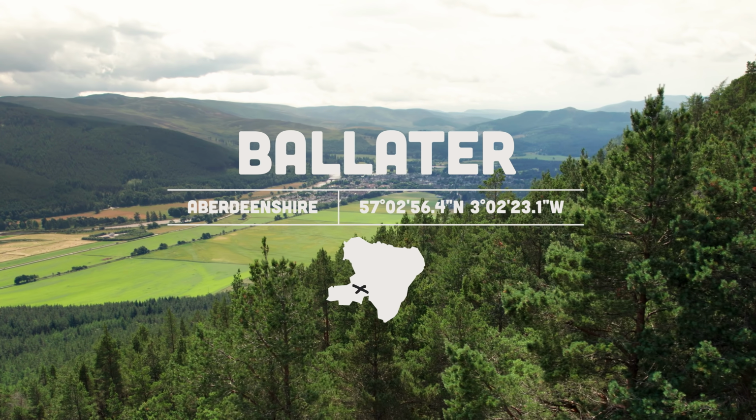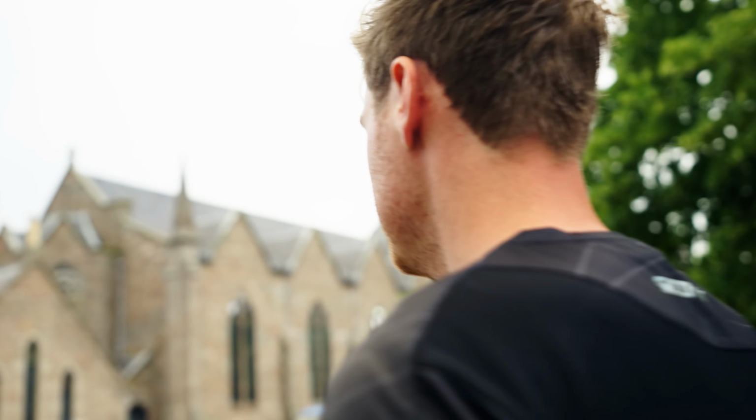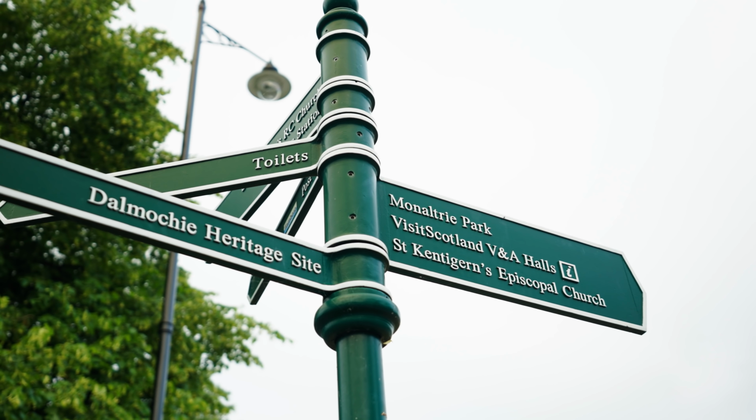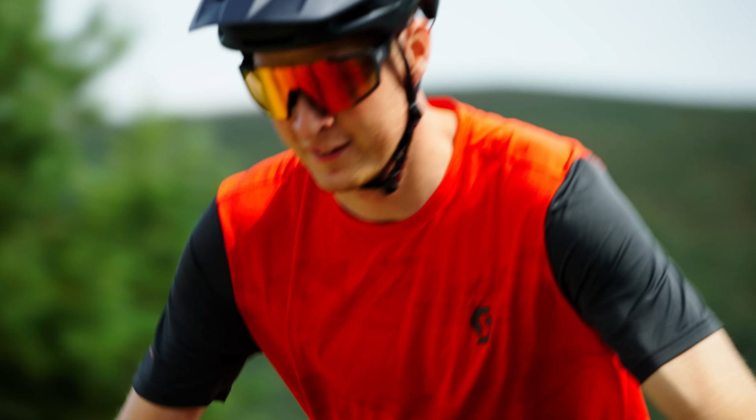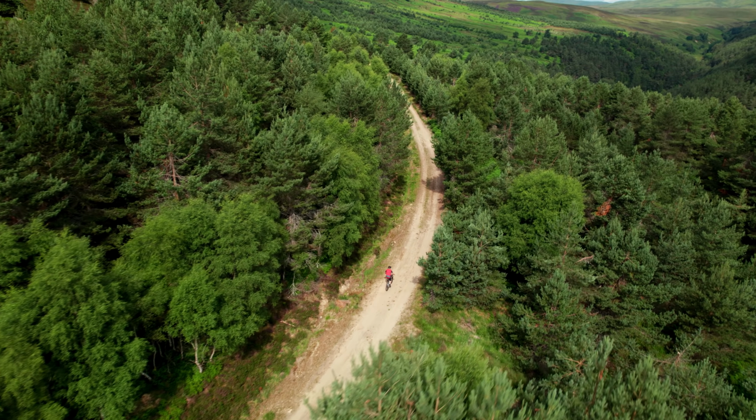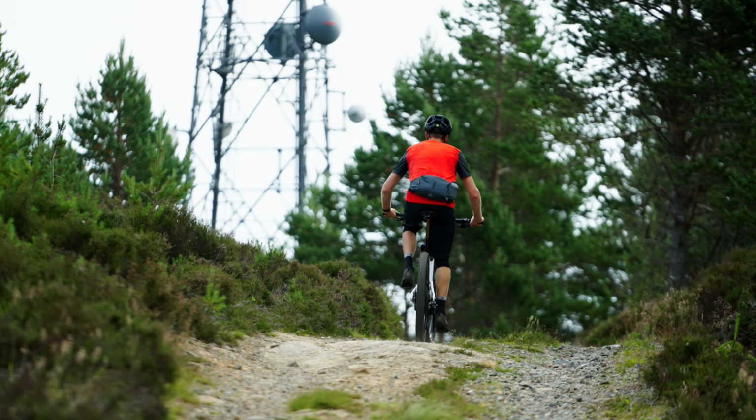Ballater is our base for exploring Aberdeenshire. It's a quaint village, loads of independent shops and cafes, and when you're there it feels like you're in the middle of nowhere. The local trail association have been doing an amazing job working with landowners, developing the network of trails, and it is just booming.